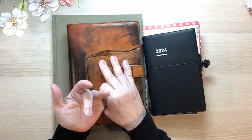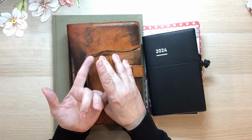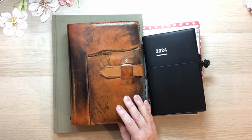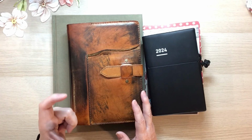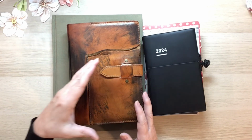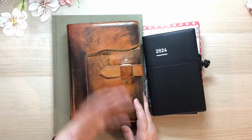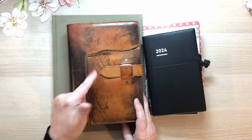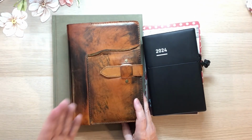I started the year, I believe, with a Sterling Ink B6 slim planner, I want to say. Although I love the layout of it, for this year, for 2024, the darkness of the print on the page was just too light for my aging eyes. No fault of the Sterling Ink planner whatsoever. We'll come back to that topic in a second, but I loved the planner. I just felt like I couldn't see.